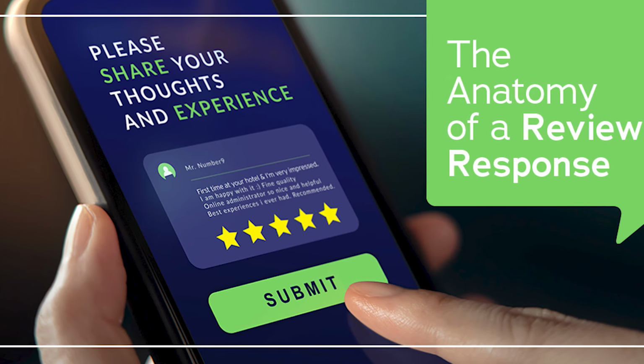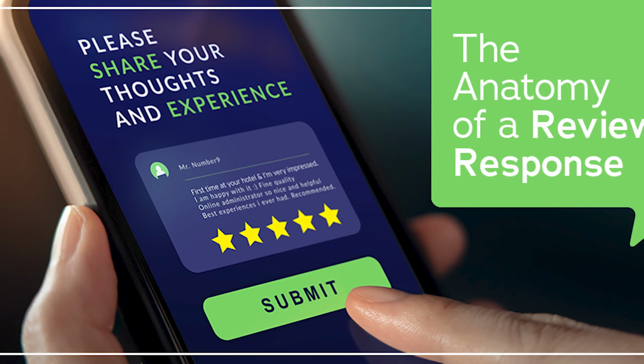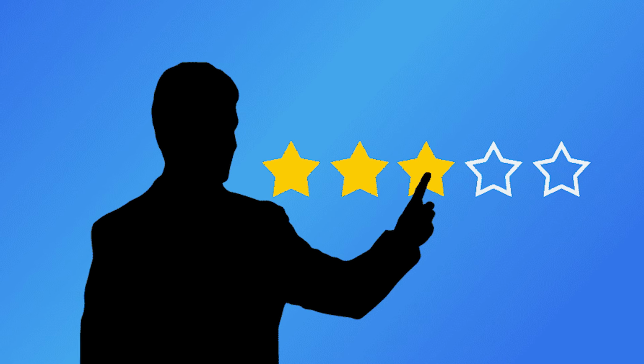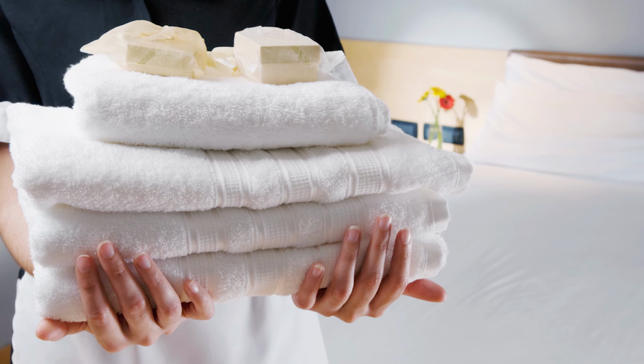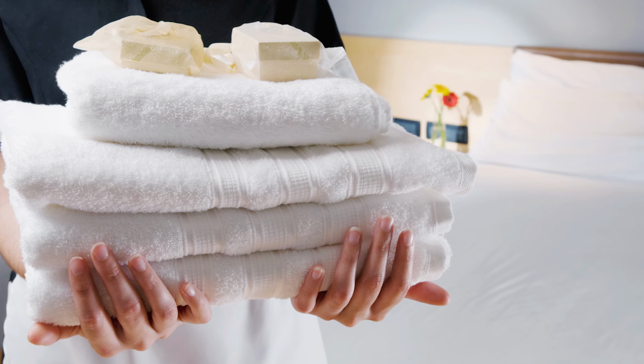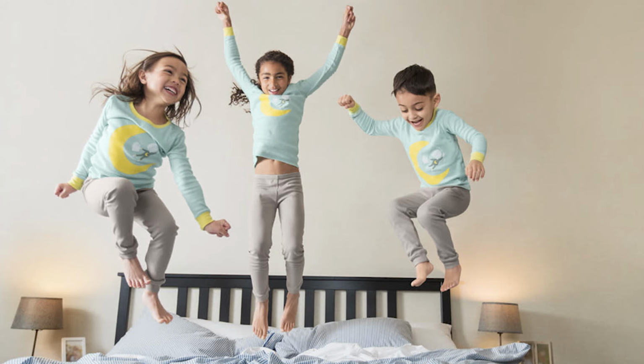Also, we don't just look at how many stars a review has. We take the time to read the review. We think there's a difference between a 3-star review because the extra towel someone was waiting on took a little extra time to get to the room, versus a 3-star review because there's a very noisy nightclub next to the hotel and it kept the kids up all night long.